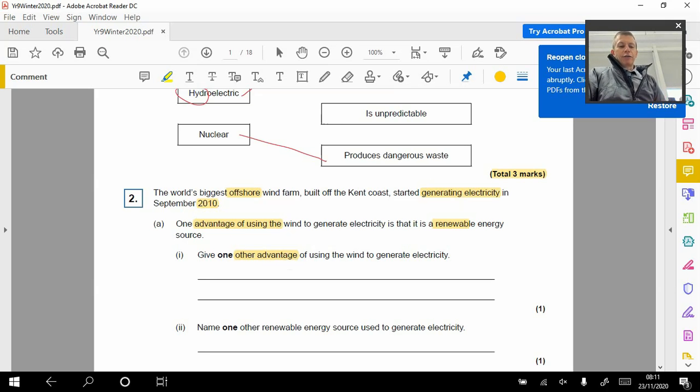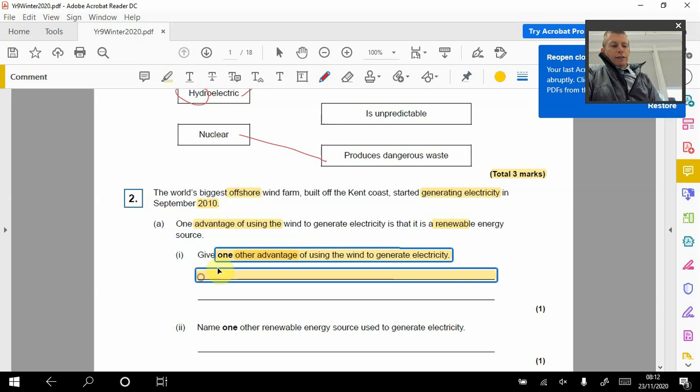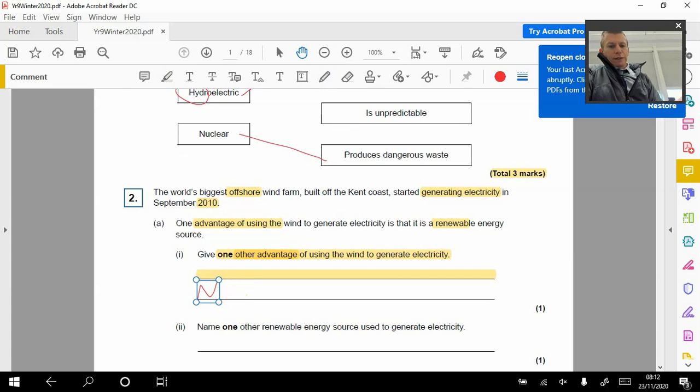So the most common mistake here is to refer to something already given in this diagram. So it says it's offshore. It says that it is renewable. So what else can we add into that one? Well, we're looking for things like carbon dioxide reduction. So I'm going to say there is no CO2. So there's no CO2 reduction. So that's a good thing. It's 1 mark, so I think that that's enough.